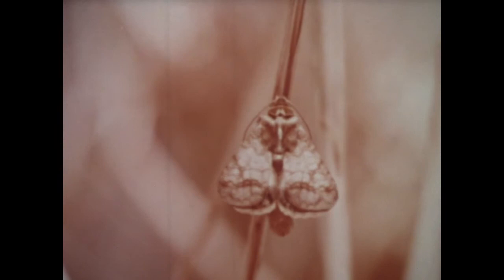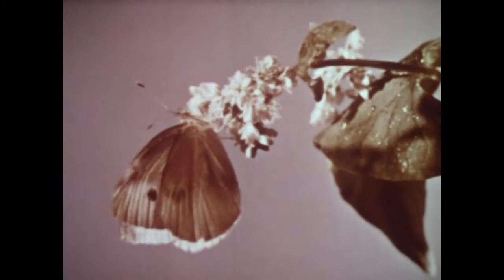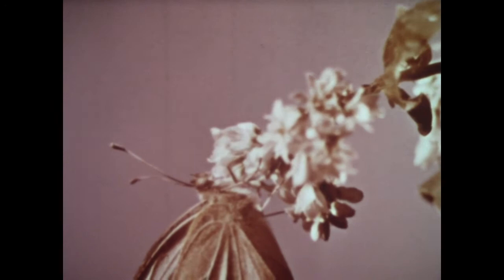In this type of insect, then, there have been four distinct stages: egg, caterpillar, pupa, and adult. The same type of life cycle is characteristic of several other orders, including wasps, flies, and beetles.